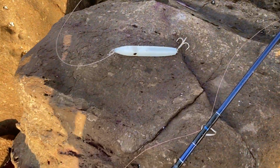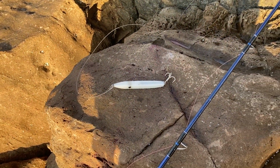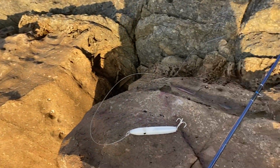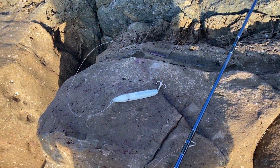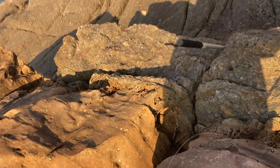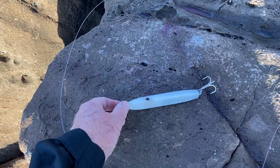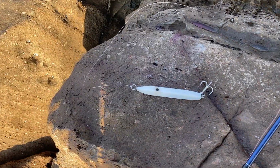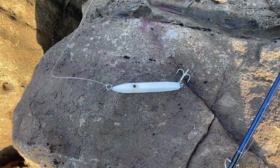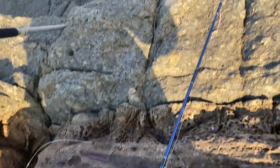So, and I use a bimini twist in all my rigging. I used to use plats, but now just use biminis. They've never let me down once. The only thing that ever lets me down is my own ineptitude fighting fish. Goshi gave me this jig, so it's a slim minnow, I think they call it. Nice little jig, and hooked up nicely.